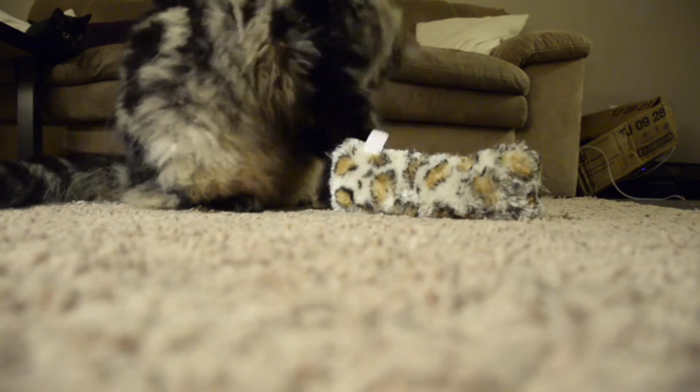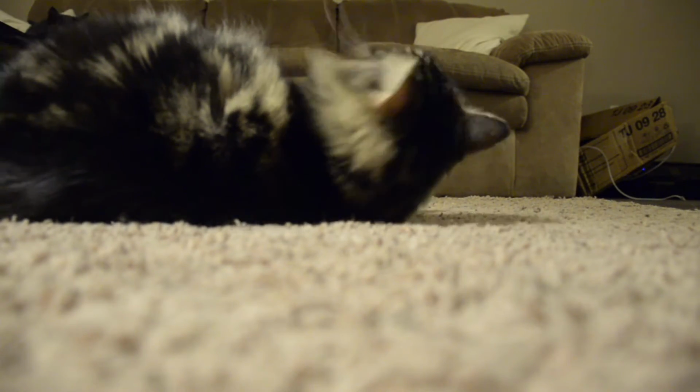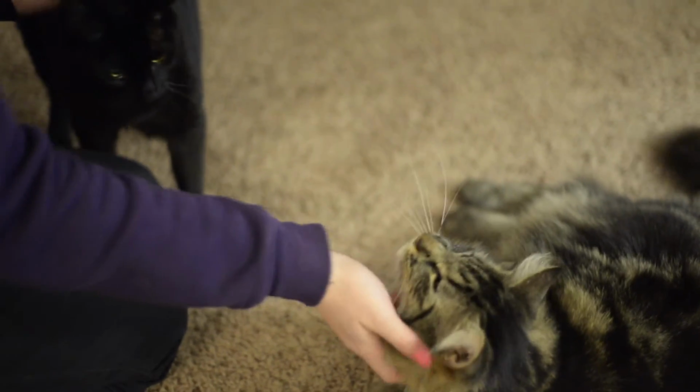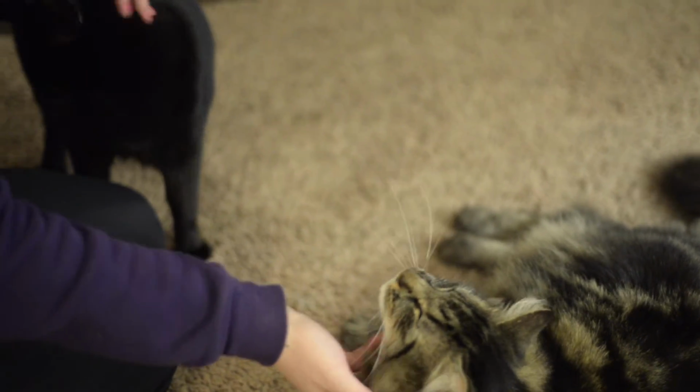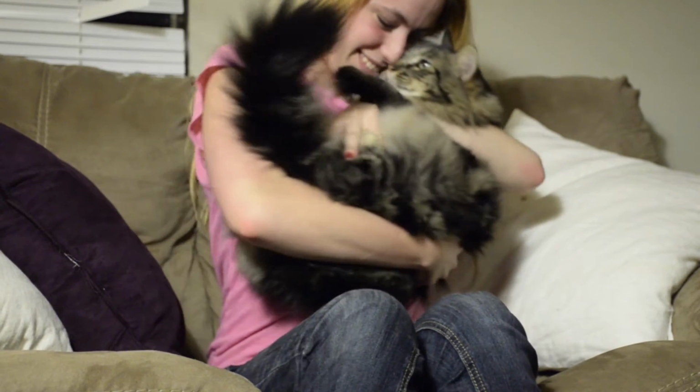Cats with feline asthma can live normal, healthy lives as long as their condition is managed. With consistent treatment, Steve's lifespan should be relatively unaltered. This means that Steve will be around for many more years to come.